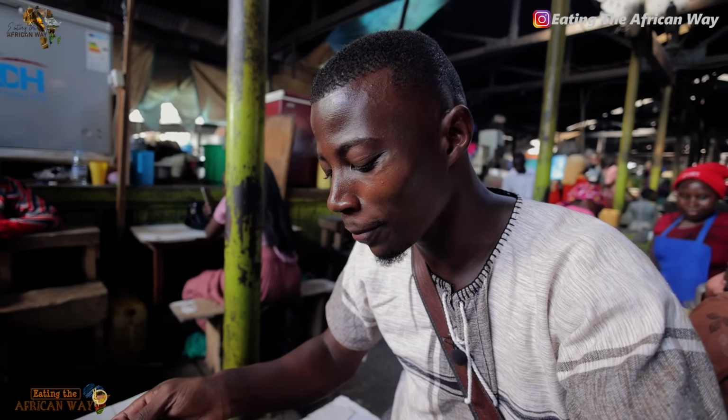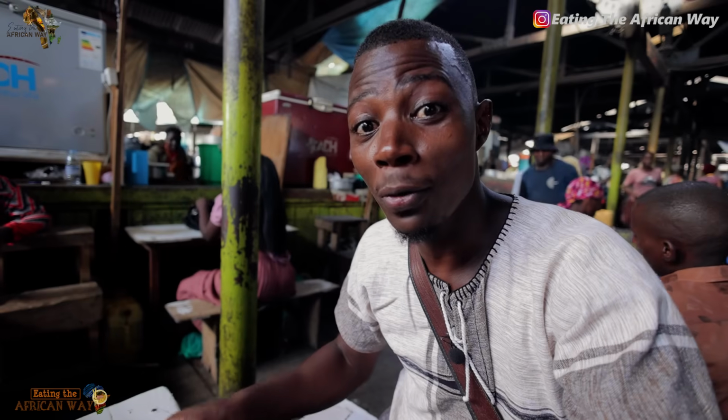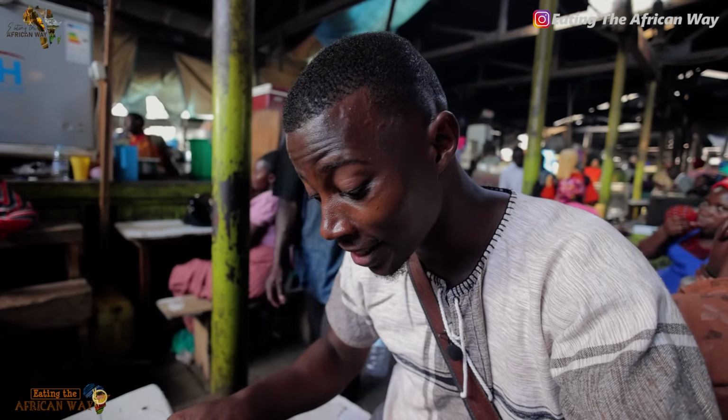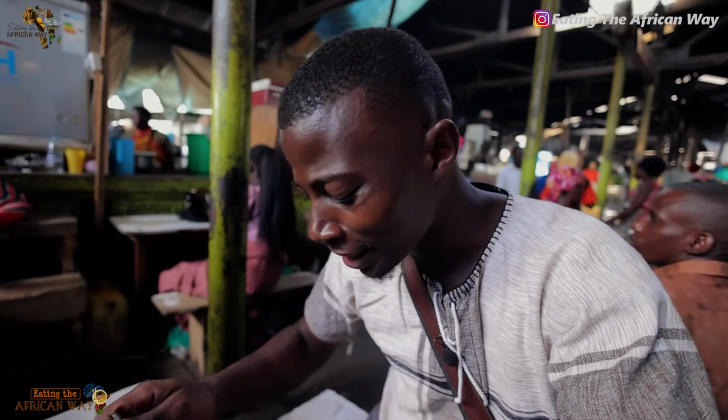This time I'm using the fork because I don't want to be washing my hands all the time. That's why I decided to use a fork this time, for the first time. Hope it's going to be the last time.